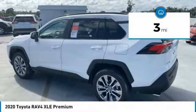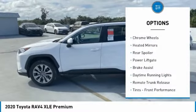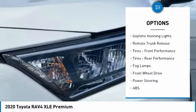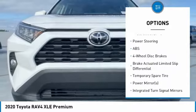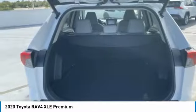This vehicle has less than 100 miles. Here are some of this vehicle's great options: chrome wheels, heated mirrors, rear spoiler, power lift gate, brake assist, daytime running lights, remote trunk release, front performance tires, rear performance tires, fog lamps.